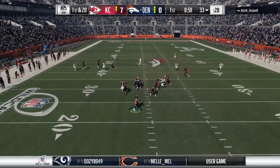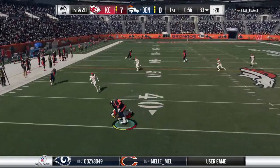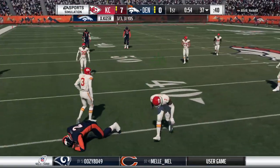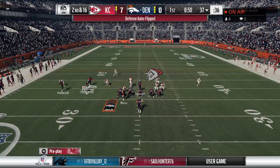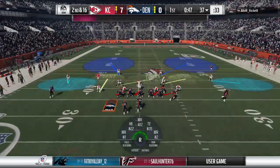They go play action here on first down. Looking left side, it's complete. He's got it, and he'll be brought down right around the 37. A gain of 4 on the play, and it'll be a 2nd and long.